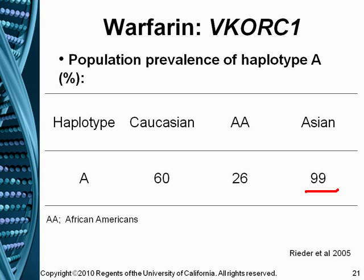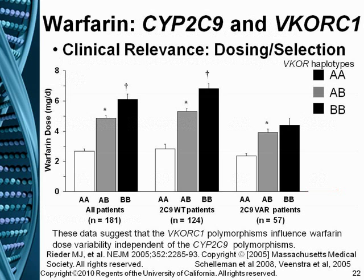Then what is the impact of VKORC1 polymorphisms on warfarin dose? This study compared the warfarin daily dose in 181 Caucasians by VKORC1 haplotype. X-axis is again VKORC1 haplotype, and y-axis is daily warfarin dose. This is the result from all of the patients. The AA homozygote had the lowest, and BB homozygote had the highest warfarin dose requirement. So there is a clear gene dose relationship here.